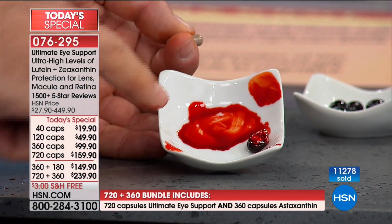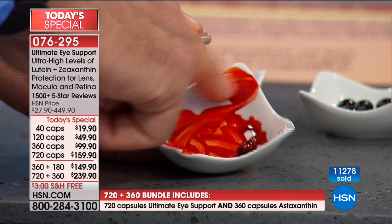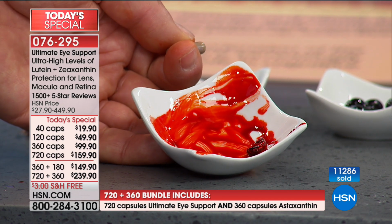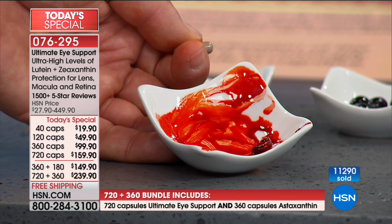And of course, that is the natural color. If I start spreading it around really well, what does it start looking like? It starts looking like the color coral. Coral, very good. It looks almost like the color of a pink flamingo. Yes. And guess what? That is the color of a pink flamingo.